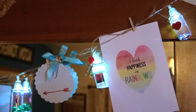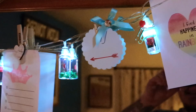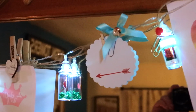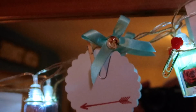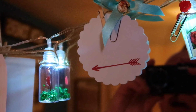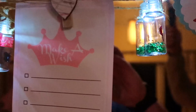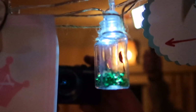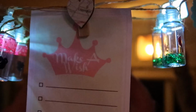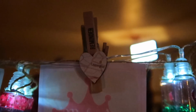And here we have our finished little pieces. As you can see, I've used some other little embellishments left over from previous kits. A little Alice in Wonderland ribbon there on top of a little tag. And then we've got the pixie dust with the Peter Pan feather. A make-a-wish list, which I thought was very Disney, and a remember peg.